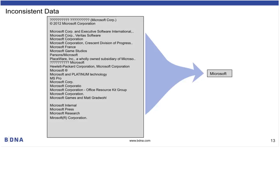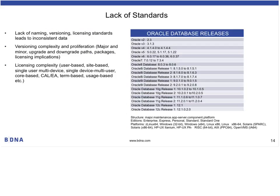This is just a brief example of how Microsoft can be named so many different things inside an organization. And as this is a focus area for BD&A, I think one of the most telling examples that we can give is that right around the topic of SQL, we have found across our customer base 16,000 different variations of how SQL can be named inside an inventory. So consider cleaning that up on a consistent basis.